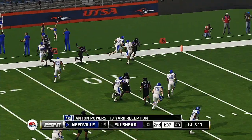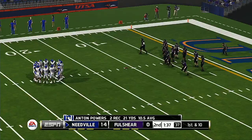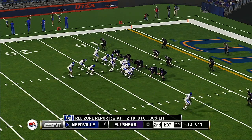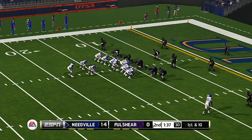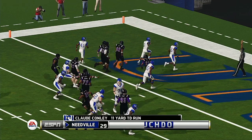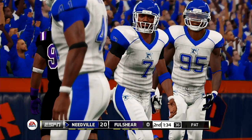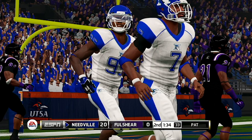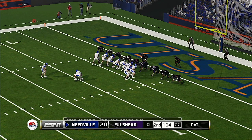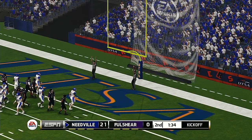Complete. He's got room. He steps out at the 11. Guys, I really like what the offensive coordinator is doing here. Throwing it on first and second down will keep the defense guessing. This is the 10th play of this drive. And he gets the touchdown. Splits the uprights with the extra point.